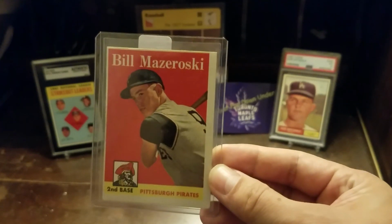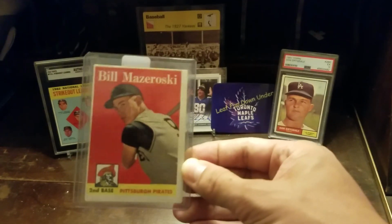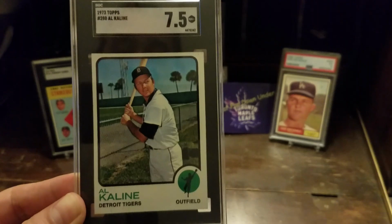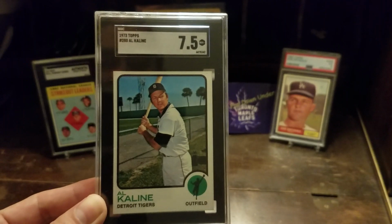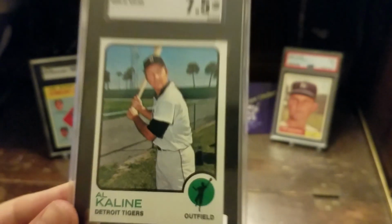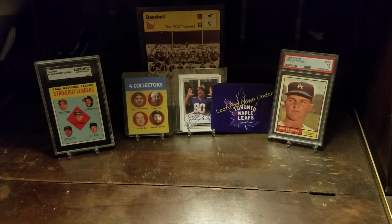That's a '58 Maz. Pretty good condition here, despite the centering. And also found this. I bought it ungraded for 10 bucks, and I sent it in. And there you can see the grade. I pretty much bought it because of this back. Love '73 backs. This one looks really clean. Must be SGC thought so as well. Picked that up and shown this before.